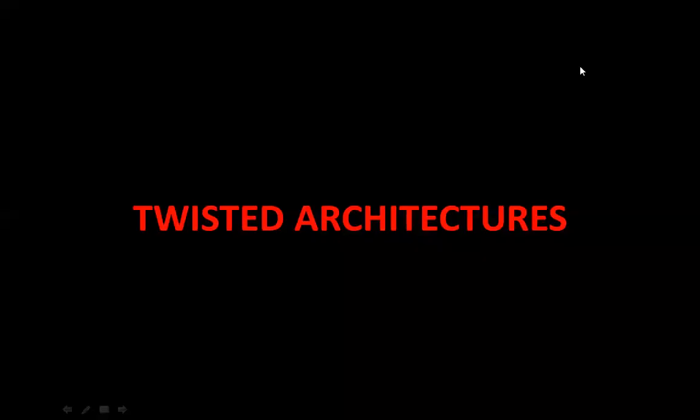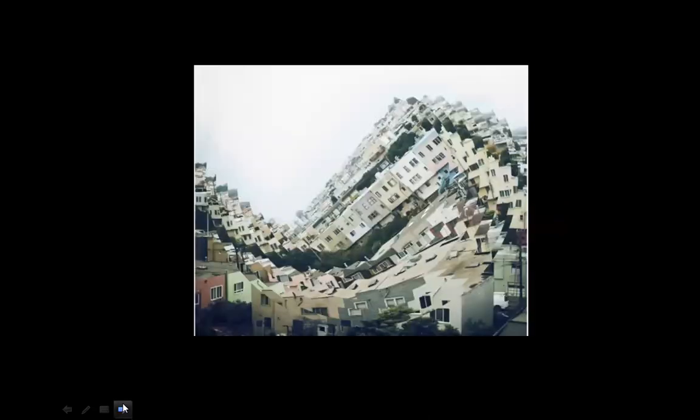Okay, we'll talk now about twisted architecture. It's a theme that is quite contemporary, so to speak, and let's see why. We'll look at some examples, but I think all of them, this obvious twisting that takes place in architecture or took place in architecture recently, and it continues to animate architecture, must have a reason. Why is it that architects contemplated a twisted architecture and they built accordingly?